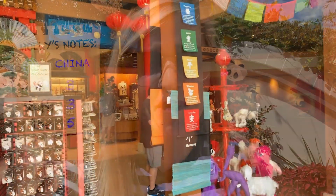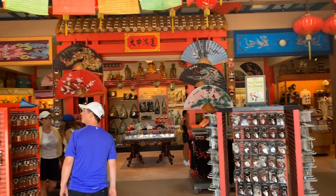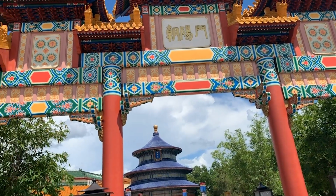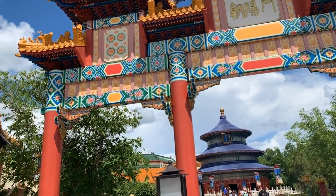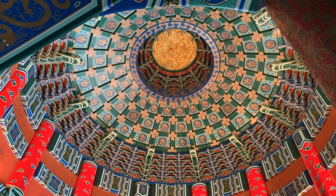That shop was awesome, and it was really cool and really detailed. It really did feel like you were in a market. The detail and the beautiful ornate sculptures around the Chinese pavilion, the archway is gorgeous. The Reflections of China building is gorgeous. I love the gardens and the lily pads. So despite the bathroom thing, China does get a 5 as far as ambiance goes. So in total, that means China gets an 11.